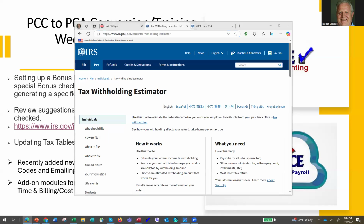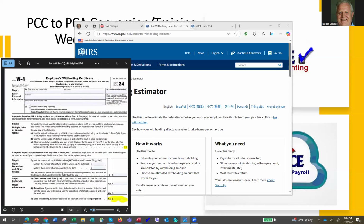I did bring up the form. If you're familiar with it, it's when this box here is checked, and this amount here is the amount that they want withheld. There are really two things. They may want a flat amount withheld each time, or they may want a percentage based on the worksheet, which factors in that their taxes are going to be X percent of their gross taxable wage for the year.